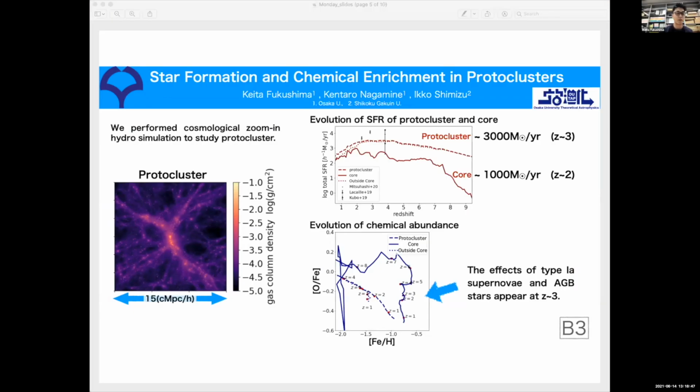Hi, everyone. I'm Keita Fukushima, a first-year PhD student at Osaka University. We study star formation and chemical abundance evolution in the protocluster region at redshift from 0 to 10 using the cosmological SPH simulation code GADGET3-Osaka. The left figure shows the gas column density of the protocluster region at z=2. We define the extended region as the protocluster region and the central massive halo as the core region.